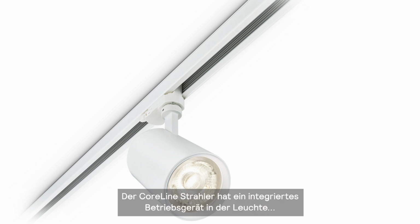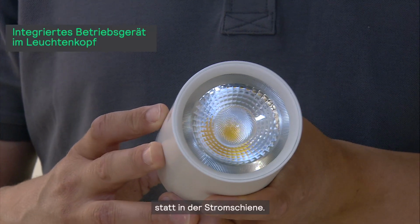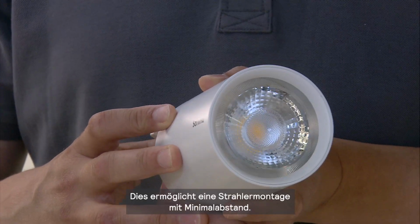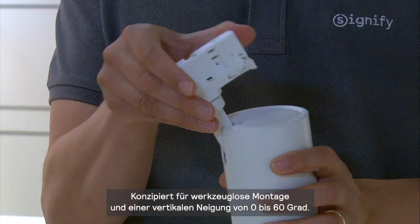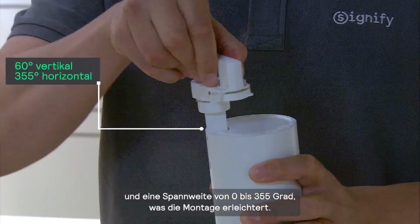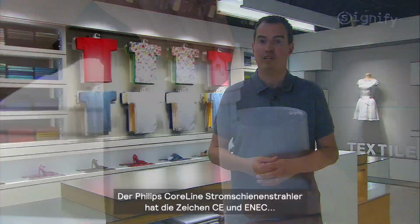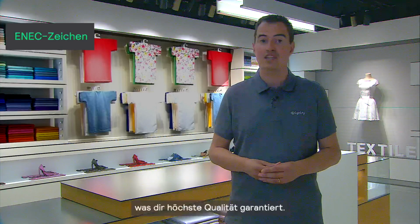The CoreLine projector features an integrated onboard driver in the spot head instead of a track driver, allowing installation of spots with minimal gap in between. Designed for tool-free mounting and aiming, with 0 to 90 degrees tilt and 0 to 355 degrees pan bandwidth, providing ease of installation. Philips CoreLine projector holds the CE and ENEC marks, guaranteeing the highest quality you deserve.